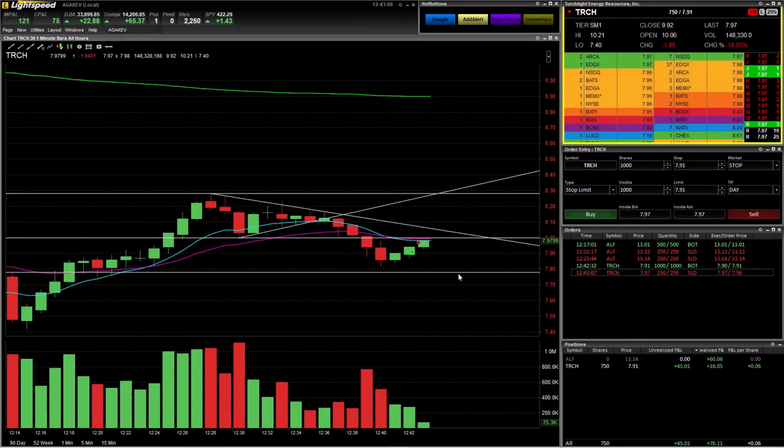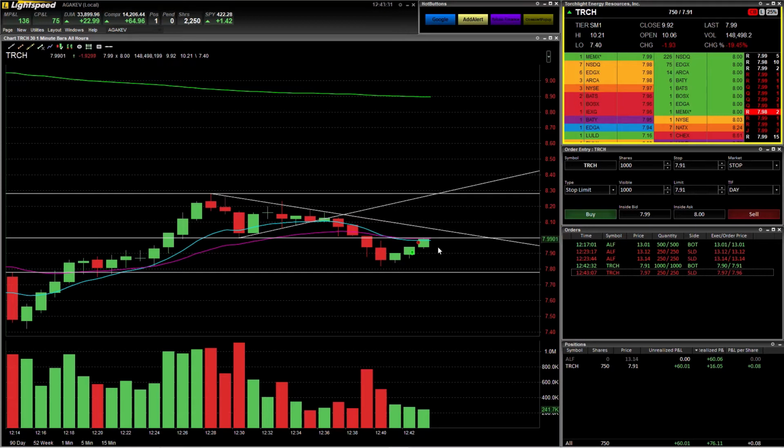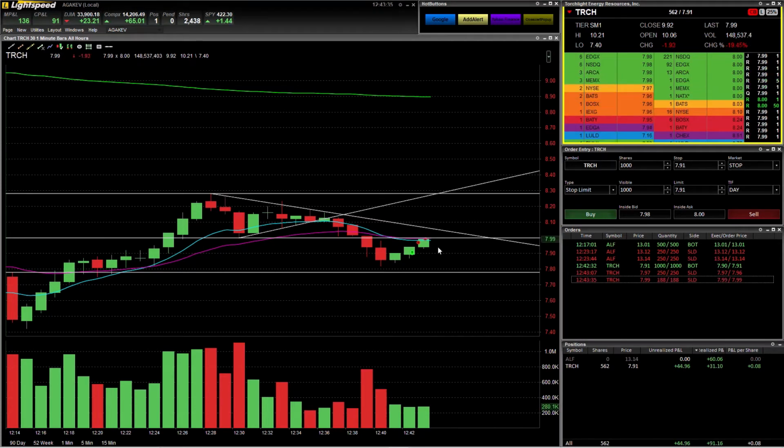Taking a little bit out there, 250 shares. Still holding. I know I have to zoom in. It's going to be hard for you guys to see, but let's see. Can it break 8? It's going to break 8. There it is. Taking a little bit more out.